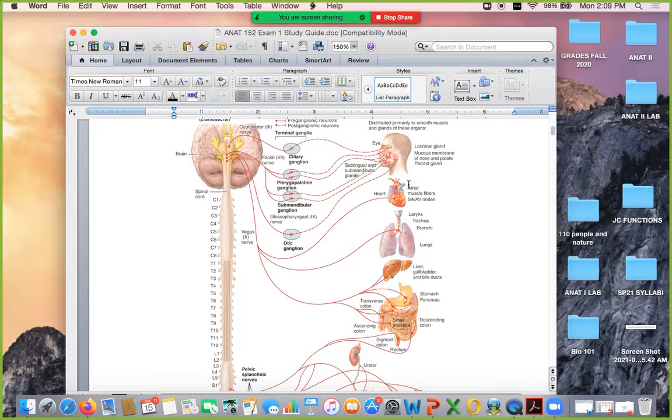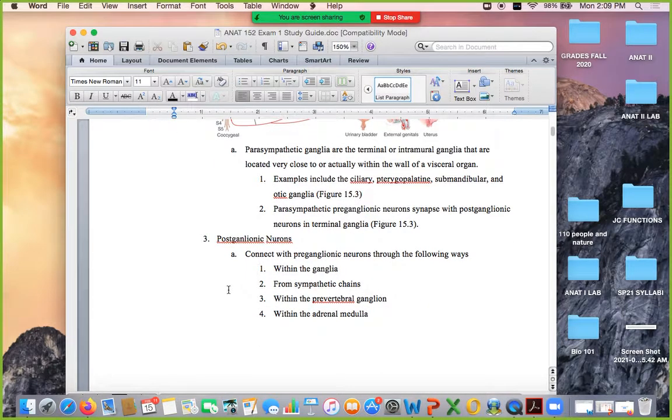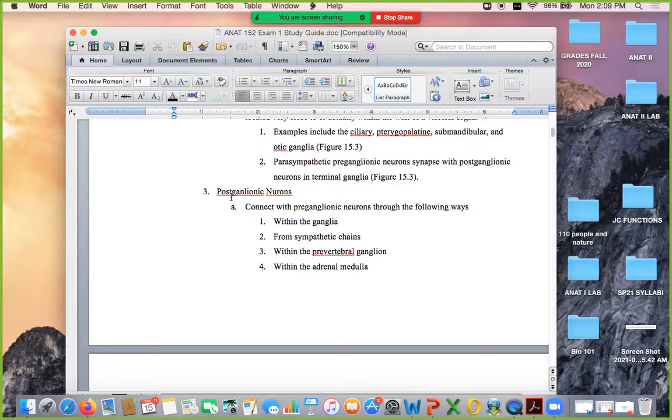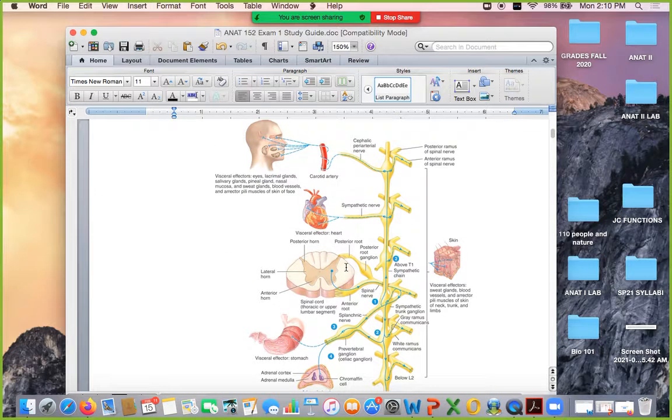And again, while there is crosstalk in which organs they innervate, there is no crosstalk in where they come out of the spinal column. The postganglionic neurons have multiple different ways that they're able to connect with the preganglionic neurons, right? They can connect within the ganglia. They can connect within the sympathetic chains of the ganglia or in the prevertebral ganglia or within the adrenal medulla. So those are all going to have different ways in which they have effectors. And they all are going to have different effectors.